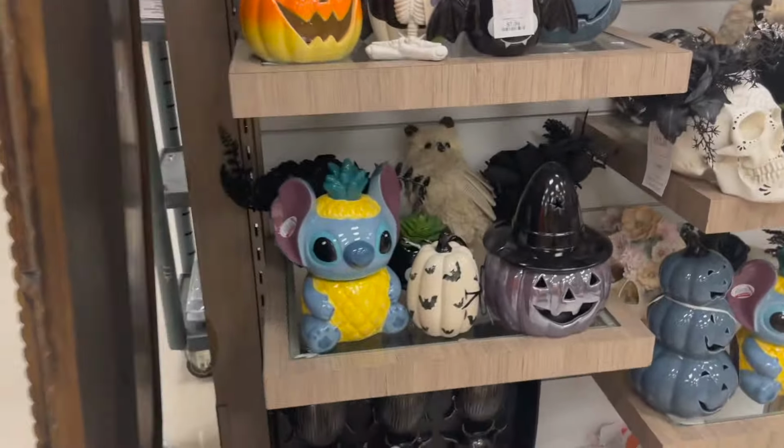I like that too. Oh my god, that's heavy. 30? 30 for the candles. How much is Frankenstein? Frankenstein is 20. That's not bad. For a bust. Let's see, she should probably be the same. Probably the same price. Yep. $40 for the couple of the year.